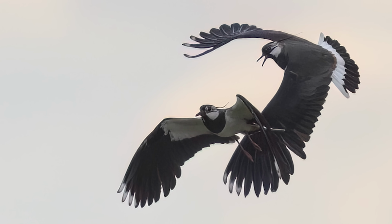I absolutely love lapwings. They are, without doubt, aerial acrobats. When I was a kid, I grew up calling them peewits. That's what they were known in our family. That's what my dad called them. Pops called them peewits. So I always thought they were called peewits. I never knew them as lapwings.